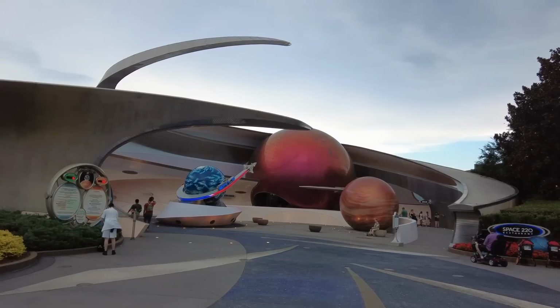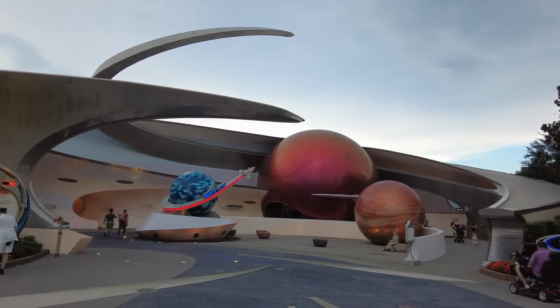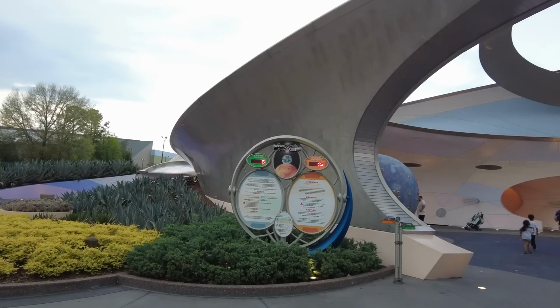And now, I might throw up. That's right. You voted with almost 3 times the amount of the second place attraction, Mission Space, as the worst ride at Epcot. And I understand why.